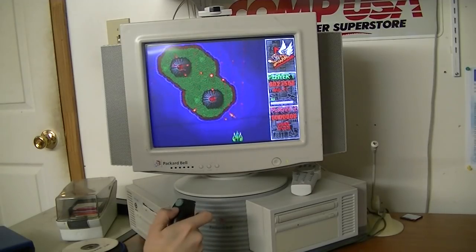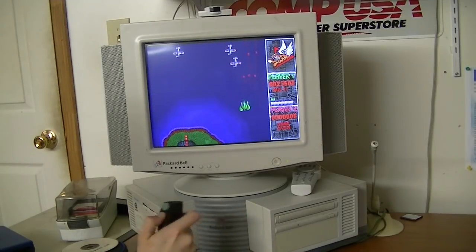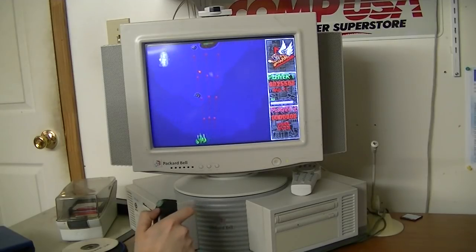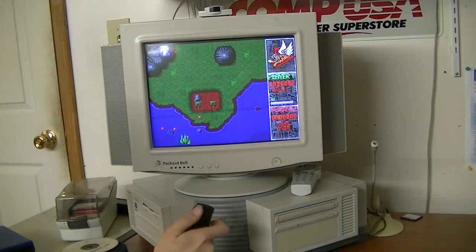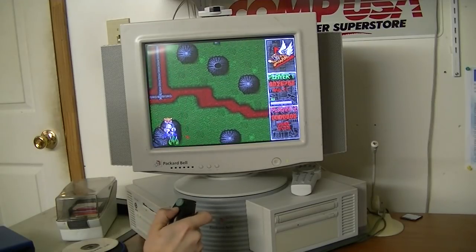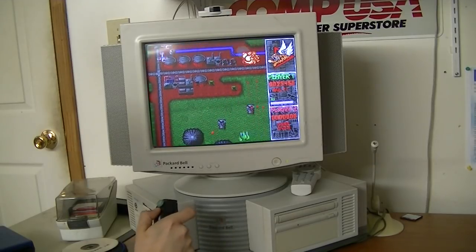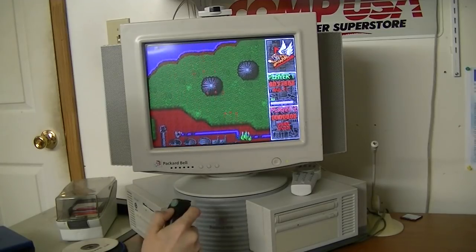This game's from 1994, by the way. My favorite year. Even though I didn't know what a computer was in 1994. I did buy the middle part of 1995, though. Alright, we can blow this thing up and get extra health. Same with this one. I'm blowing stuff up.